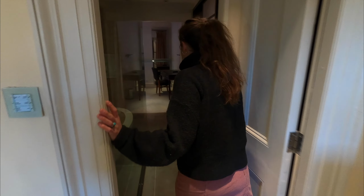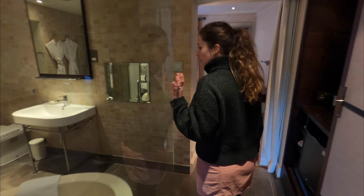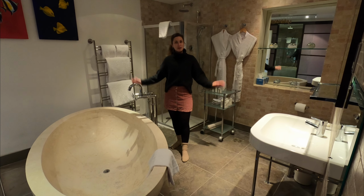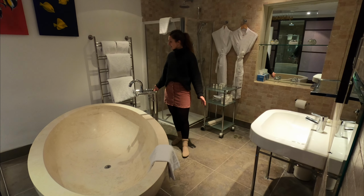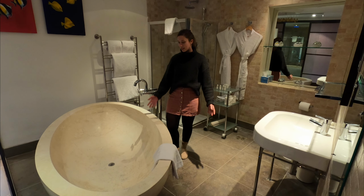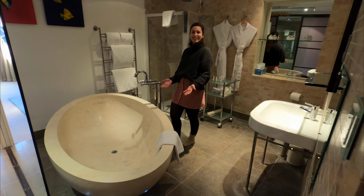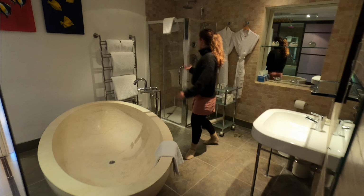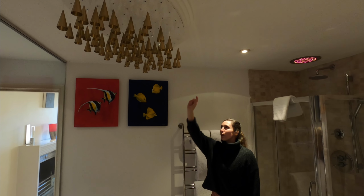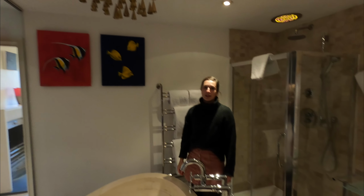So the next part of the room, we didn't expect this, and it was a really nice surprise, so let me show you the next one. You walk into this incredible bathroom area. Like, I just don't have any words to describe it. It's just, wow. I don't think I've ever been in a bathtub like this before. It's absolutely massive, it's like a massive egg. It's the only way I can describe it. You've even got a shower, and I just love these lights. These little gold cones, ice cream cones.